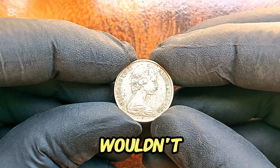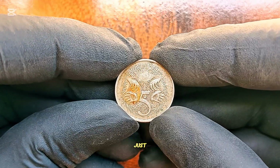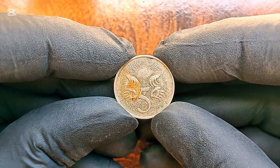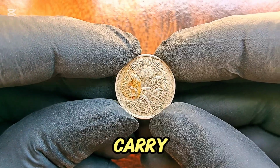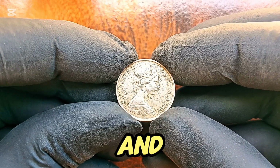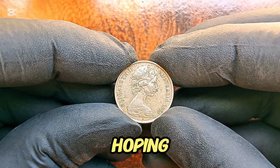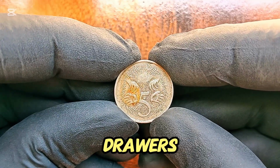While most people wouldn't think twice about a 5-cent coin, those who understand numismatics know just how significant the 1983 issue truly is. It serves as a reminder that even the smallest pieces of metal can carry immense value, historically, emotionally, and financially. When viewed through the lens of rarity and heritage, collectors continue to seek out this elusive coin, hoping to find one hidden in mint sets, collections, or forgotten drawers.